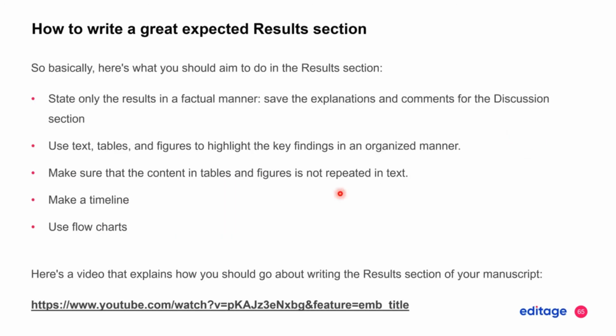So you may want to use text and tables and figures just to show your methodology, and then your expected research findings. It's also good to make a timeline. These are also nice graphical features of any proposal, and then flowcharts. These are great things to include in your expected results section.